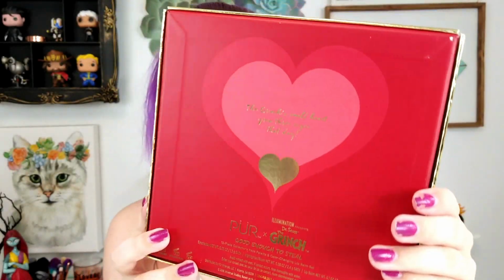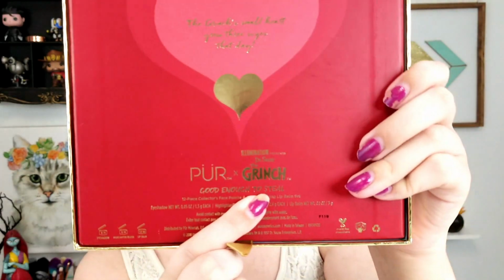So next thing we have is the palette. It comes in a red box. And then this is the palette. It's very heavy. It's a lot heavier than I expected, honestly. This is what the box looks like, and then on the back it is red. On the back it says, "The Grinch's small heart grew 3 sizes that day." Okay? It says, "Pure X Dr. Seuss's The Grinch, good enough to steal."